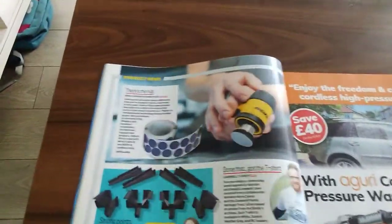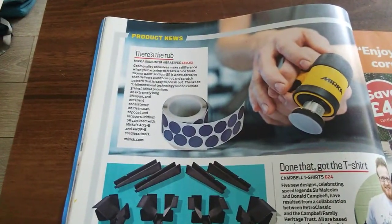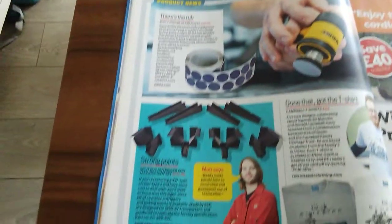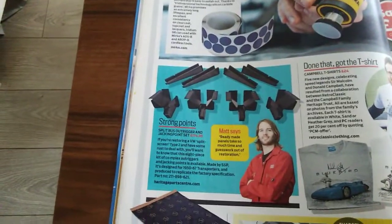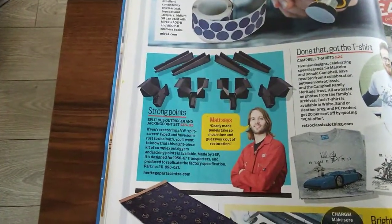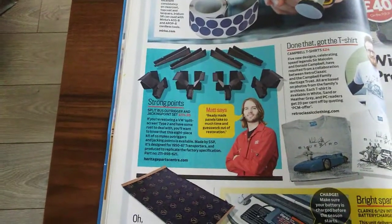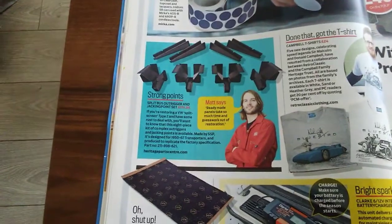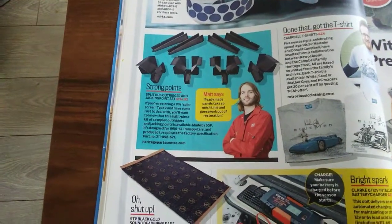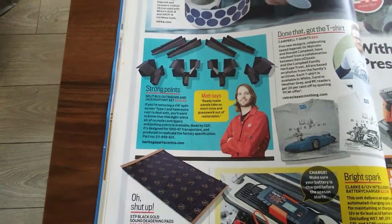So we've then got some Mirka Iridium SR abrasives, some strong points, split bus outrigger and jacking points. So if you're restoring a VW split screen Type 2, have rust to deal with, you'll want to know that this 8-piece kit of complex outriggers and jacking points is available, made by SSB.